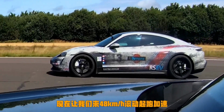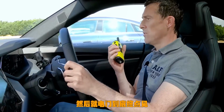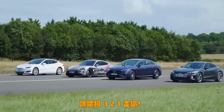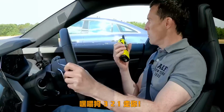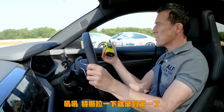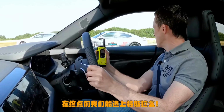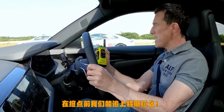Okay, now we're going to have a rolling race from 30 miles an hour. I'm going to count it in, and then we're just going to floor the accelerator to see what happens. Here we go. 3, 2, 1, go. Whoa, the Tesla shot ahead. This shot ahead of the Taycan. Can we catch the Tesla before we run out of space?